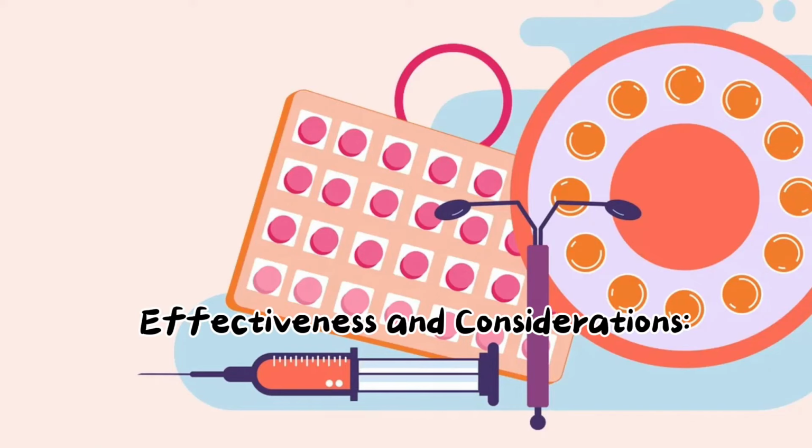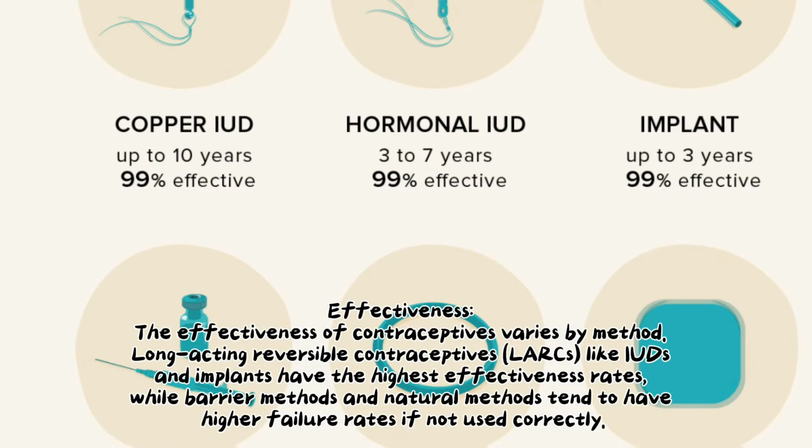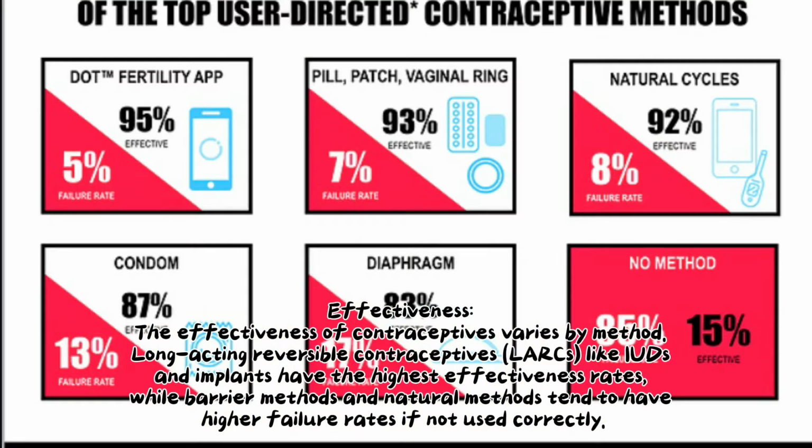Effectiveness and considerations. Effectiveness. The effectiveness of contraceptives varies by method. Long-acting reversible contraceptives (LARCs) like IUDs and implants have the highest effectiveness rates, while barrier methods and natural methods tend to have higher failure rates if not used correctly.